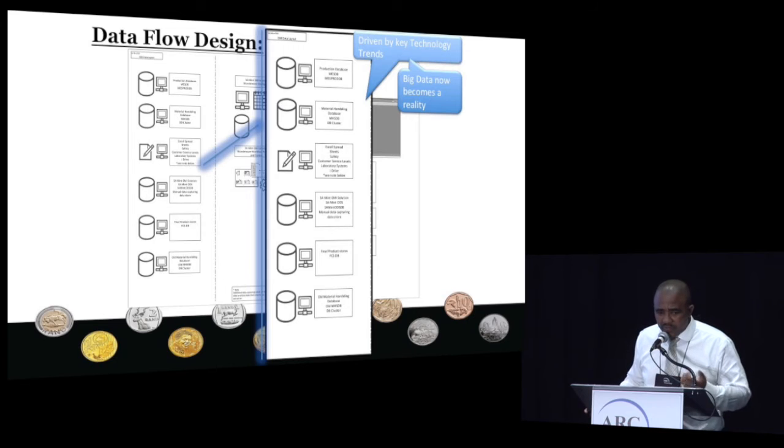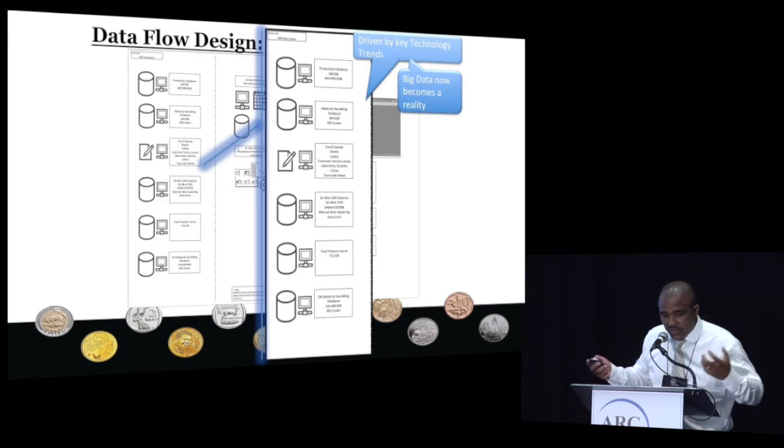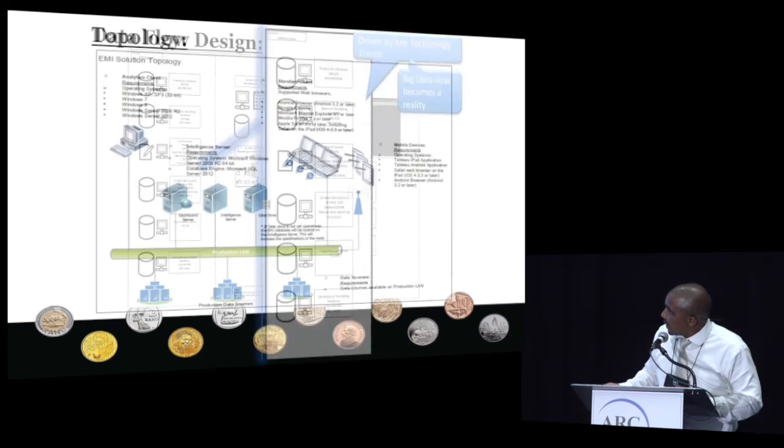All of this, of course, is driven by what Janice has already spoken about, the nexus of forces, which is digital, around big data, the Internet of Things, cloud. But mainly here, we're talking about big data, because we wanted to consolidate all of this structured and unstructured data into one ODS, which we can easily then report from.